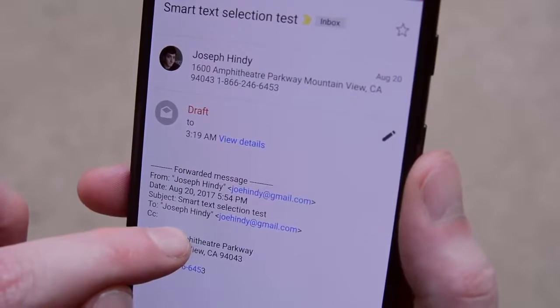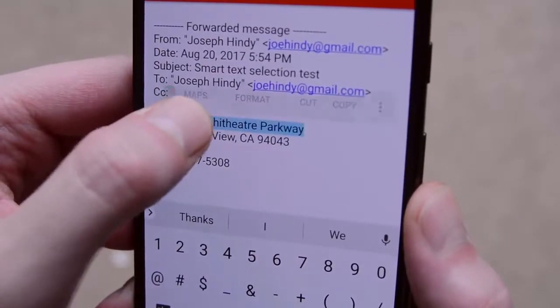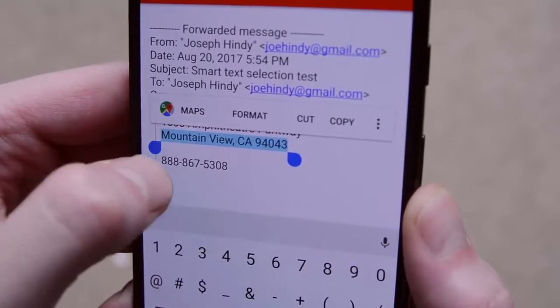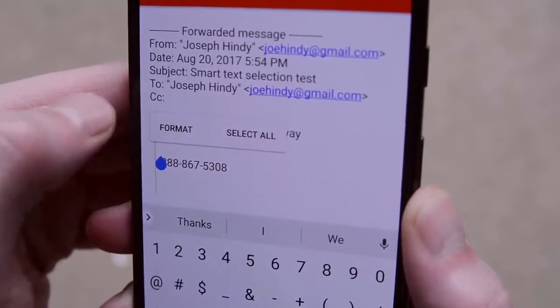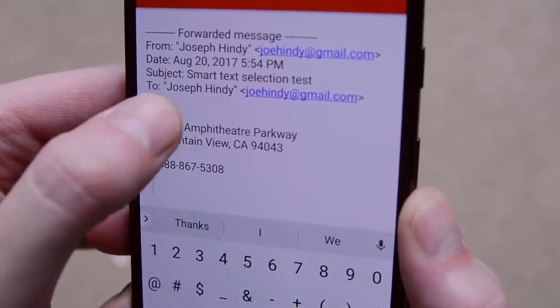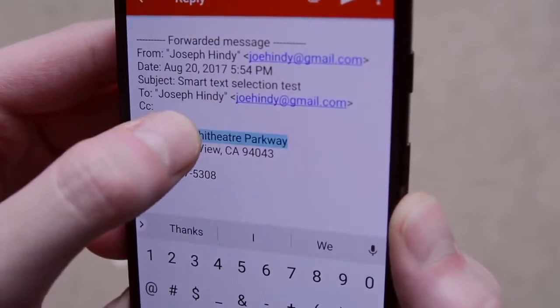Moving right along, another new feature is called Smart Text Selection. Android will now try to determine the context of any text that you highlight. If it's an address, you'll have the option to open Google Maps, or if it's a phone number, you'll be given the option to call it directly. Unknown entries will get a general web search option. We're sure this is going to be expanded eventually, and it could be pretty fun.